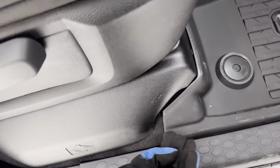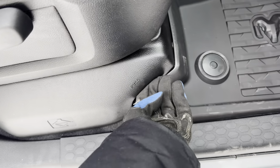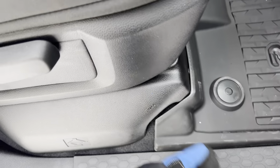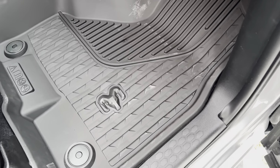We have our, what is it called, jack compartment underneath this plastic panel. So all you do is stick your fingers under there, you pull, and it comes right off. And then you just go ahead and pop it back in there once you're all done with your jack.